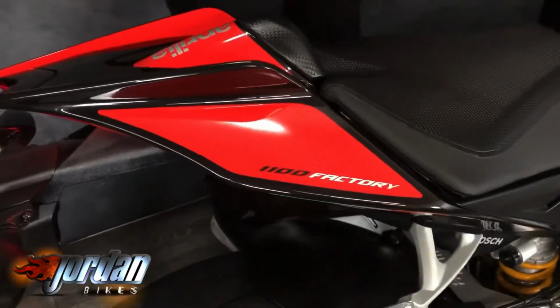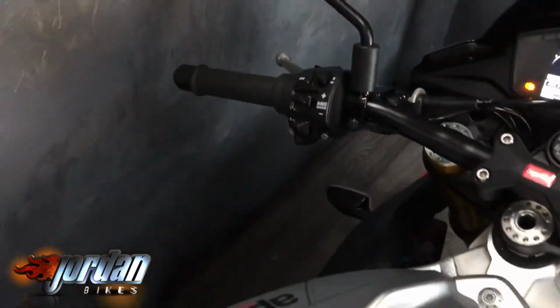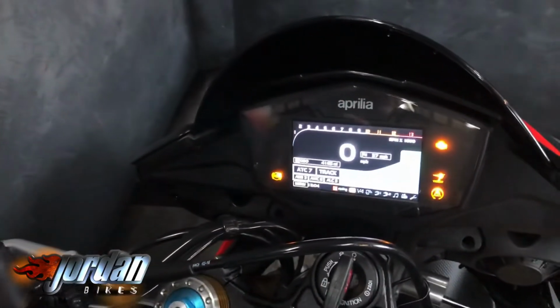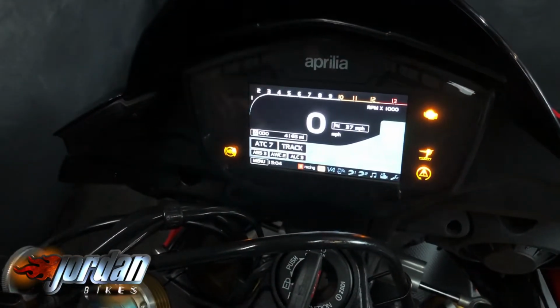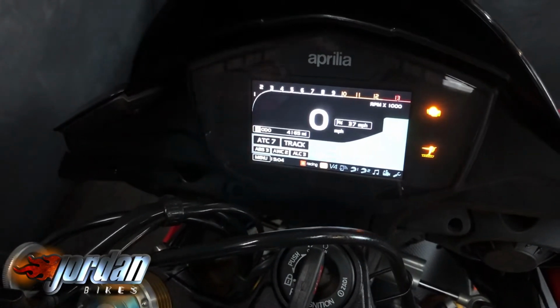You get launch control, pit lane limiter, cruise control, adjustable ABS, adjustable traction, and lean angle sensitivity. If you have a quick look, can you zoom in or not? Oh no, you can't see. Basically, touch your brake, it tells you how much braking you're doing. Open the throttle up, it tells you how much throttle you're doing.